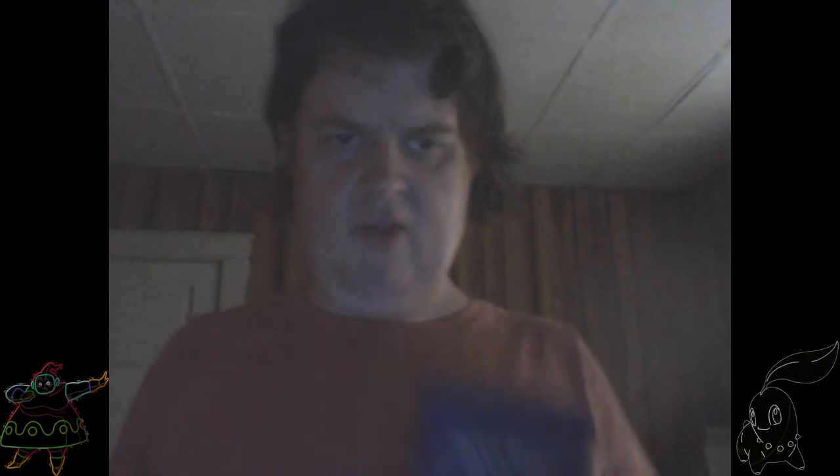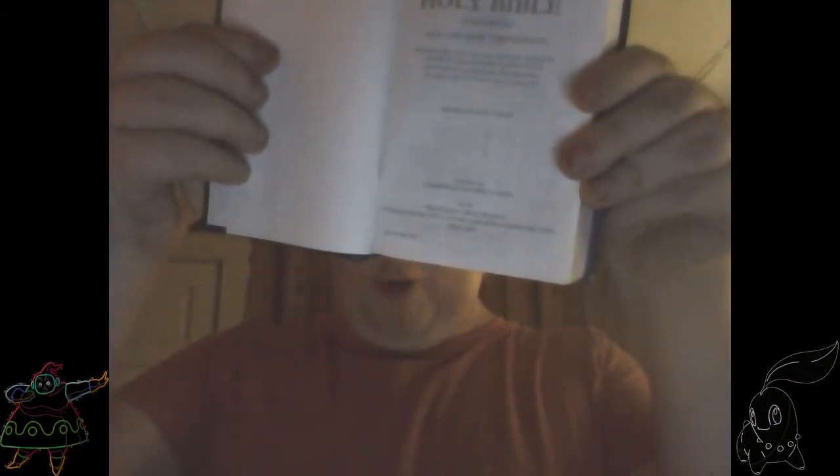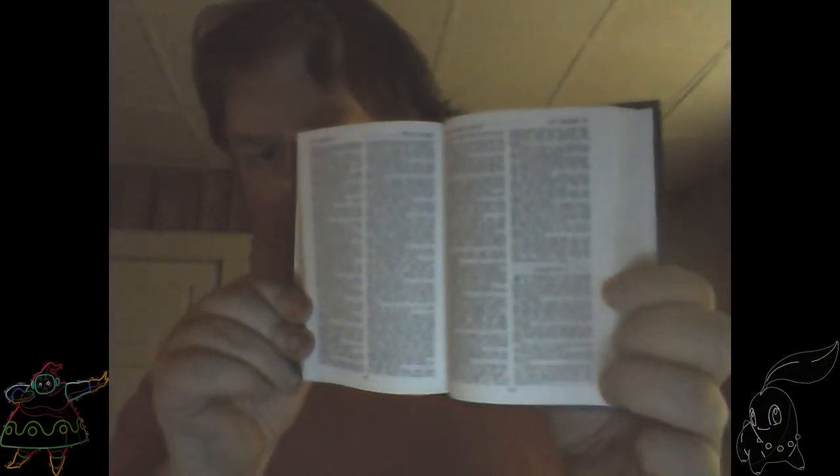And last but not least, this little thing. It's just a little $8 Bible. The Royal Ruby. It's called Ruby because it's a 5.5-point font. The rebadged Cambridge. It's small, but just hold it closer. It's easy enough to read.